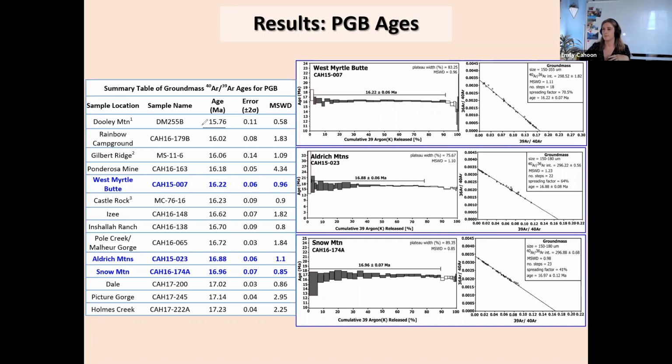Some of my ages, like for example this one, 15.76, were pretty young. But from 16.02 all the way up to 17.23, I put these in order here from youngest to oldest. So this is much older than we thought. And this means that the Picture Gorge basalt actually erupted for longer than any other of those main phase units. I'll say that that is something that we published, and there are definitely folks, especially people that have worked in this area or on the CRBs for a long period of time, who still disagree. There are some portions of this we're still discussing.